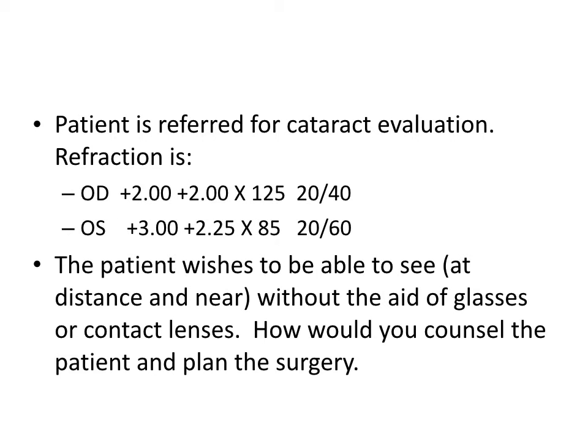Next question: a patient is referred for cataract surgery. The refraction is as such: the right eye plus 2.00, plus 2.00, axis 125. In the left eye, plus 3.00, plus 2.25, axis 85. Visual acuity is 20/40 and 20/60 respectively. The patient wishes to be able to see at distance and near without the aid of glasses or contact lenses. So your question is, how would you counsel the patient about how to proceed with cataract surgery so they could achieve their goals and tolerate the outcome?